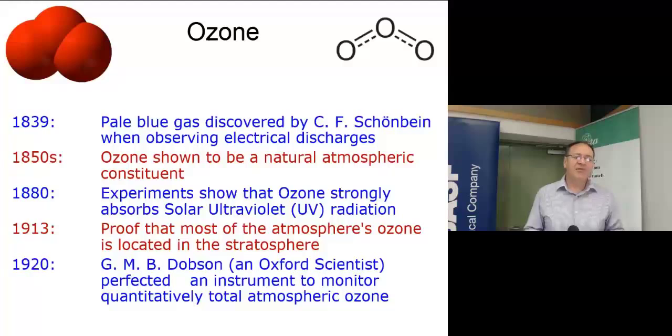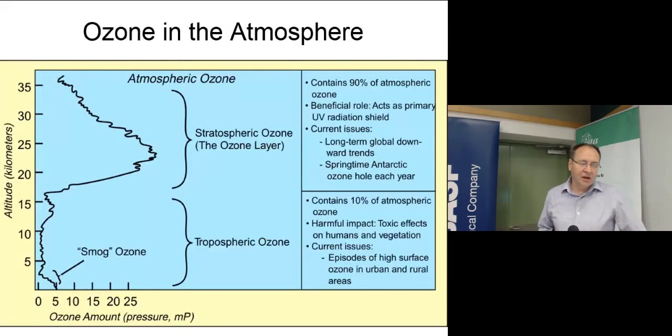1913, proof that most of the atmosphere's ozone is located not at ground level, but in the stratosphere, part of the atmosphere which is about 15 to about 40 or 50 kilometers above our heads. And in the 20s, Dobson, a famous Oxford scientist, perfected an instrument to monitor quantitatively total atmospheric ozone, and we've been doing it ever since. So it's almost 100 years that we've been regularly measuring and monitoring ozone in Earth's atmosphere. What do we know about it?